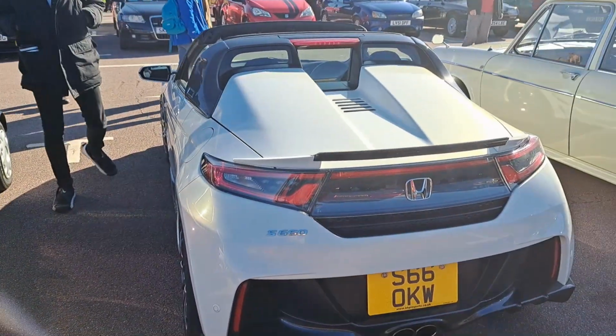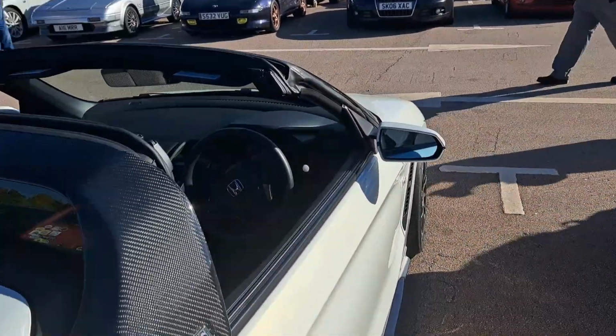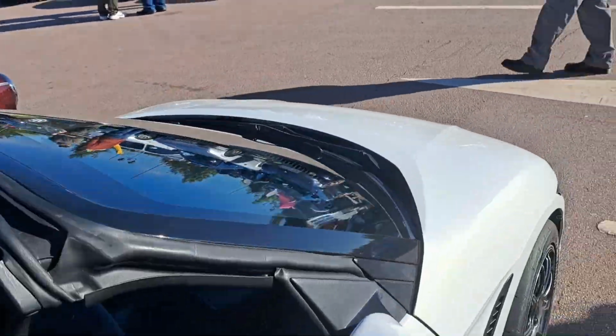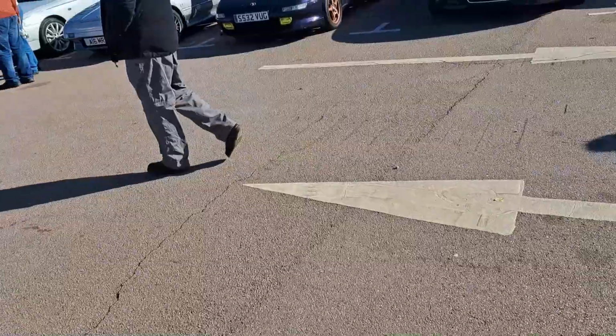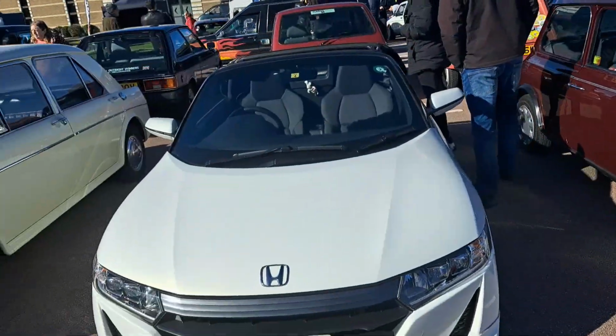Honda S660. I know there's been one of these on the Honda channel, I think. This will be a Japanese market one. Look at this, it's just amazing. It reminds you so much of the Honda Beat.